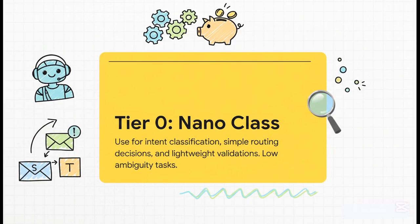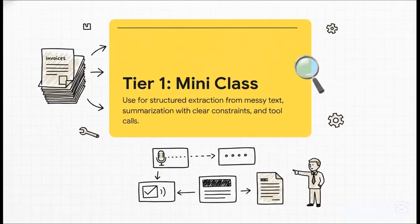First up, Tier 0, the nano models. Just think of these as your receptionists. They're incredibly cheap, incredibly fast, and they're perfect for simple stuff like figuring out if an email is for sales or support and then just routing it to the right person. Simple. Next up, we've got the mini models. These are the real workhorses of your system. They're like the junior associates who handle the bulk of your everyday work, pulling data from an invoice or giving you a quick summary of a customer call.